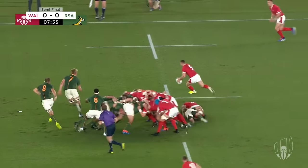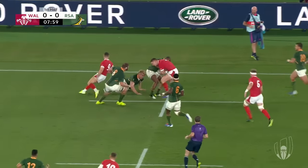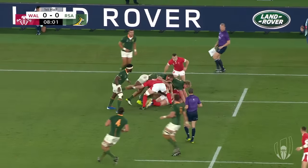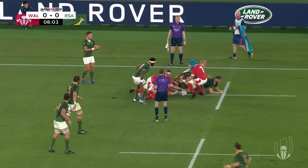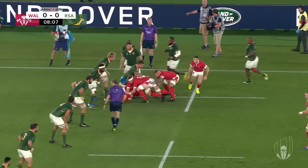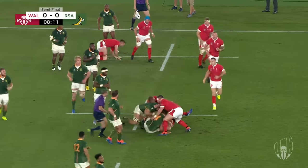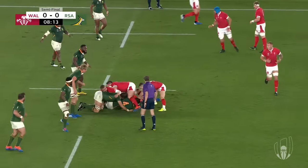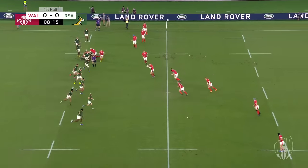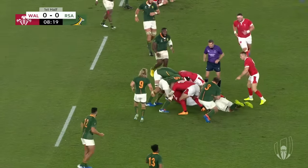Davis with a feed. Moriarty links with him down the short side, and it's a good ball out in front, as well as their big barnstorming winger North gets an early touch. We're part of the field as well here for Wales. Wyn Jones gets buckled in the tackle there by Etzebeth. Biggar, flat for Owens.